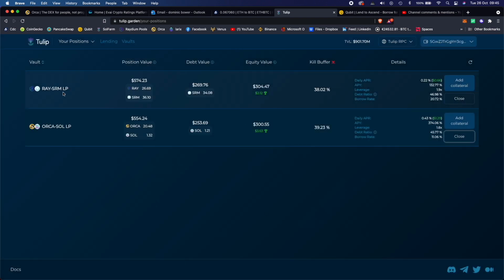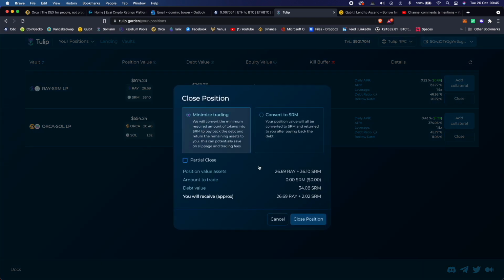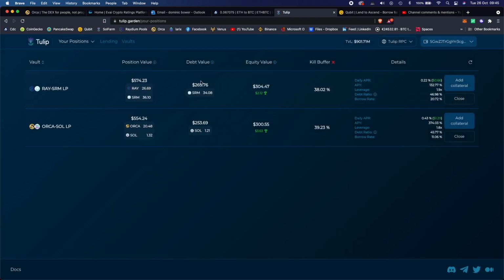And the Ray versus Radium versus Serum. If I close that one just now, 26 Ray and 2 Serum, or if I put it all to Serum, 38.47 Serum. Interesting. That's all looking good, but I don't need to do any of that just now. They're still building equity and building interest on that.